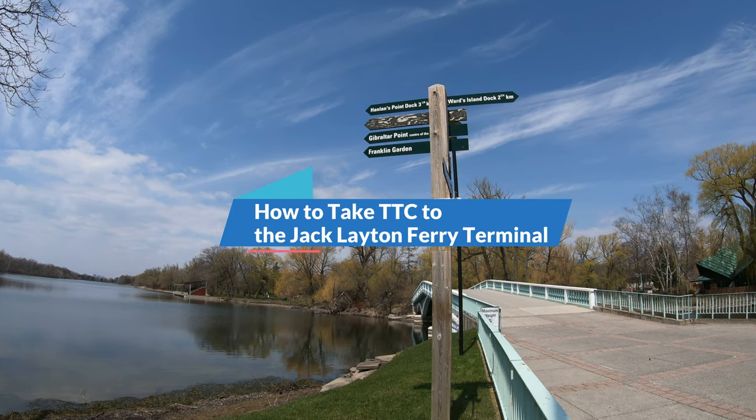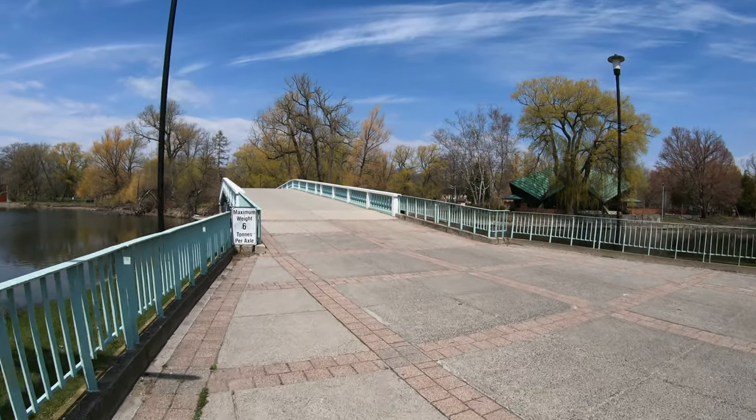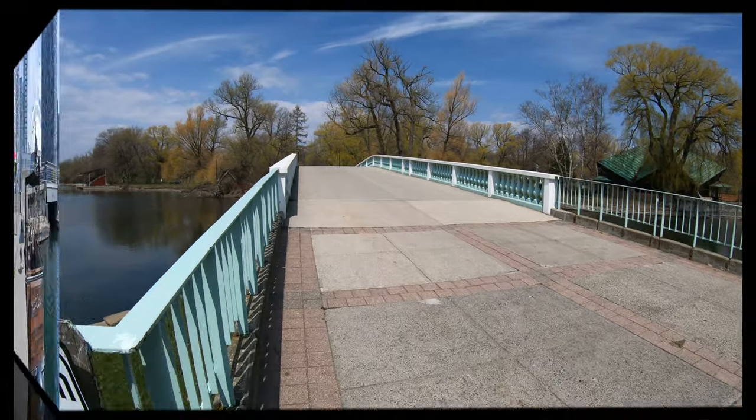How to take TTC to the Jack Layton Ferry Terminal? You can take a short walk from Union Station, or you can take a 510 Spadina streetcar or 509 Harbourfront streetcar to the Queen's Quay stop and walk for 1 to 2 minutes.